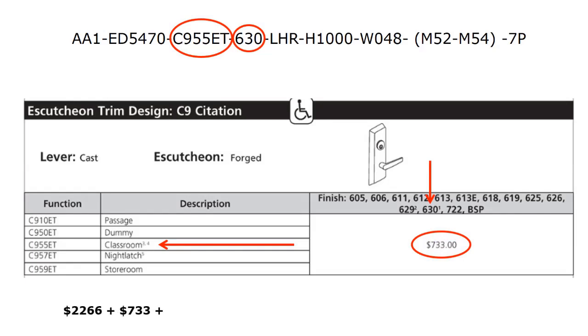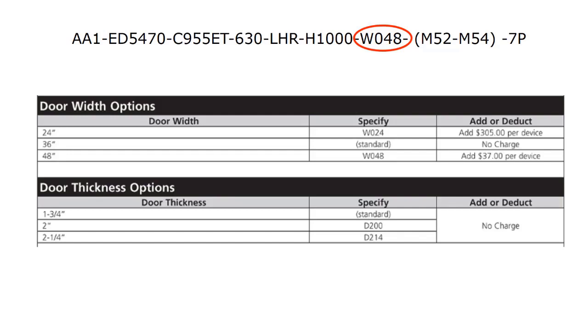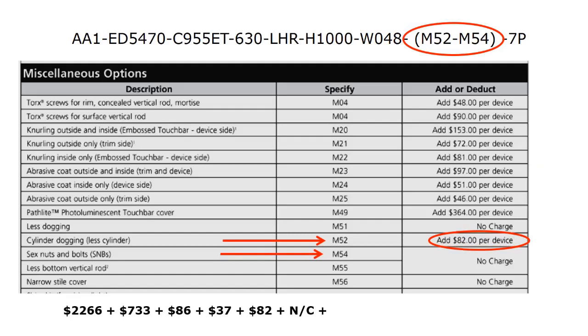Next, we need to consider the options or the quick codes. Our first quick code that we're looking at is the H1000. The H1000 is specified here, and it's an $86 add per device. So we're going to add $86 to our base product. Next option we need to consider is our W048. This is for a 48-inch door width, and this is going to have a $37 upcharge. Lastly, we need to take into consideration the quick codes. M52 specifies cylinder dogging, less cylinder, and that's going to be $82 per device. And the sex nuts and bolts, there is no upcharge for.